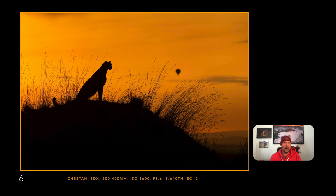1DX, 200, 400, 1600 as usual because I want to keep the shutter speed up. You're in a vehicle with other people who are also excited, so you're bouncing around a bit. And also there might be a tiny bit of movement because as soon as a cheetah leaves a mound, they generally run a little bit to stretch. So you want to be able to get that. Minus two stops just to darken the whole exposure down, to take all the light out, to increase the saturation of the colour, and also give me some shutter speed to work with.